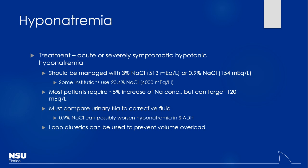But again, you have to compare the urinary sodium versus the corrective fluid here. When I say that, what that means is that you can actually worsen hyponatremia by giving normal saline in cases of something like SIADH. You're like, well, how in the heck is that going to happen? Why in the world would that occur? But it kind of makes sense, right? When you think about the syndrome of inappropriate antidiuretic hormone, their issue is not with sodium management, their issue is with water management. So someone with too much antidiuretic hormone is still going to hold on to that water. But if I'm giving normal saline, they're just going to end up peeing the sodium out, because that urine is going to be very, very concentrated due to that extra ADH. So because of that, it can actually worsen things. We'll talk about some management for SIADH later. But again, just be careful when using your normal saline. In some cases, it will make things worse.